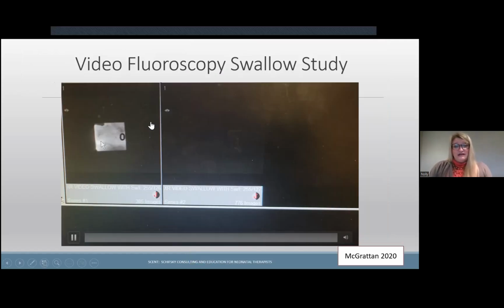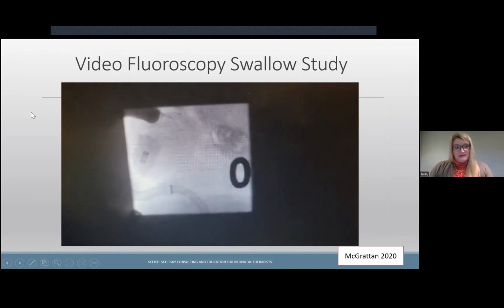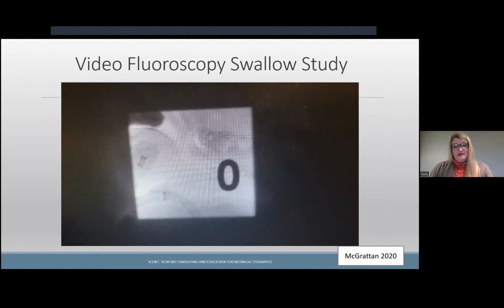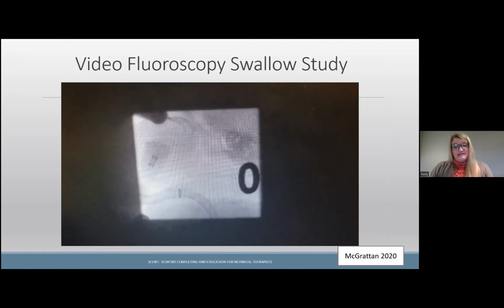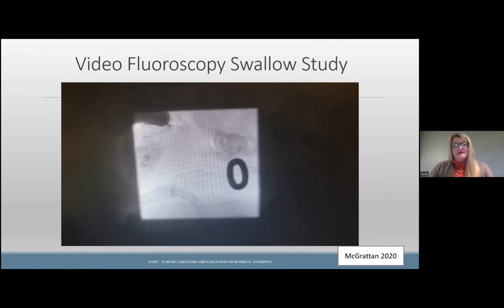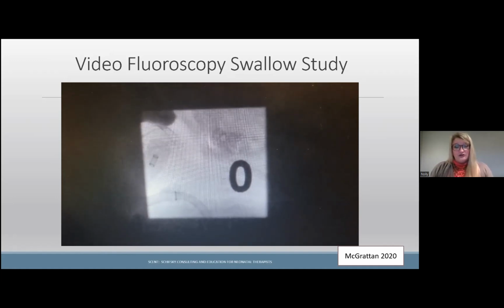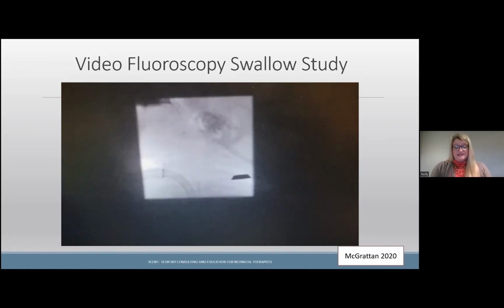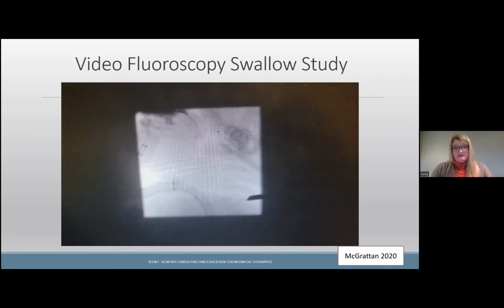Initial swallow studies for these infants can look something like this. So you see the tracheostomy tube, and you can see the dark fluid. The baby will take a very, very small bolus because coordination of the oral and the pharyngeal phase is a novel or new task. For this reason, we oftentimes want to provide some practice feeding before we go down for a video fluoroscopy swallow study.